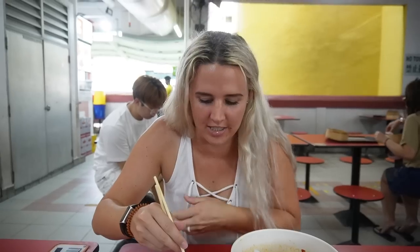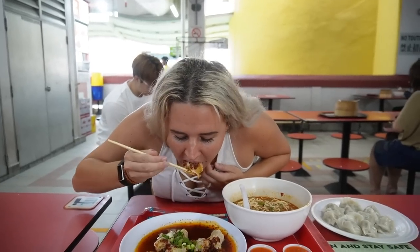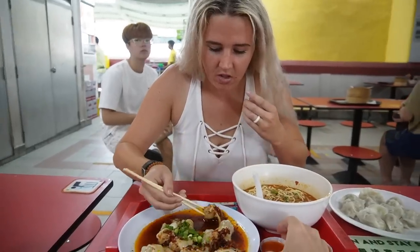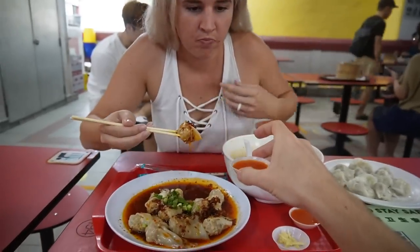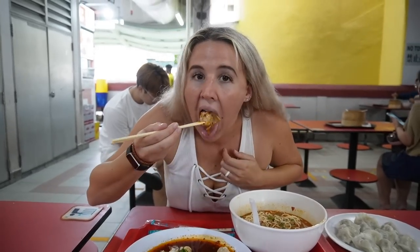Oh wait, these are wontons. Yeah, okay. They look very spicy, so I'm kind of concerned. Oh, it's so good. That's a lot, oh my gosh, it's spicy. I got this sauce. It might be chili sauce, it might be sweet and sour sauce. Okay, it's not too spicy. It doesn't stay in your mouth for very long.